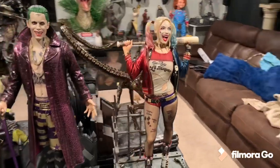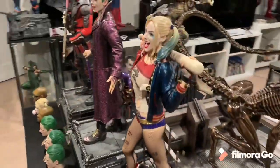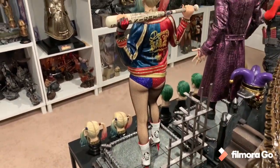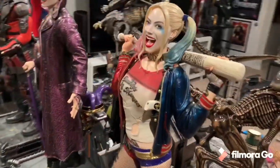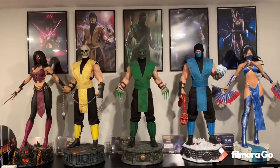For me, this statue is just absolutely amazing, one that I would keep for life. They just killed it overall. Great base, absolutely, for me, the best Harley Quinn out there, and number 10 on my list.